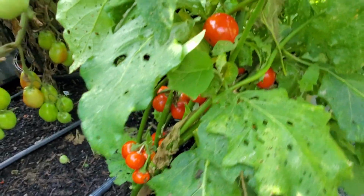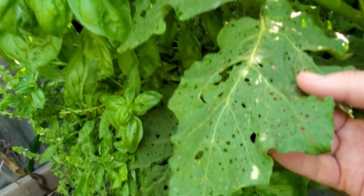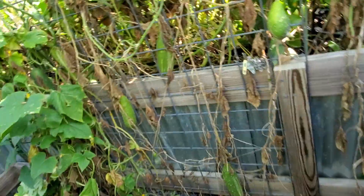I don't know, they're cute. I don't really cook with them. But I mean, they're good to grow. I've got, this is a Japanese, an Asian one that's long and purple, as you can see.